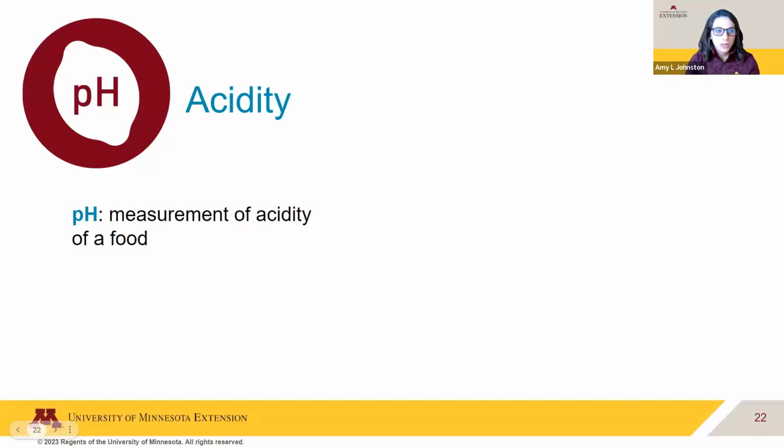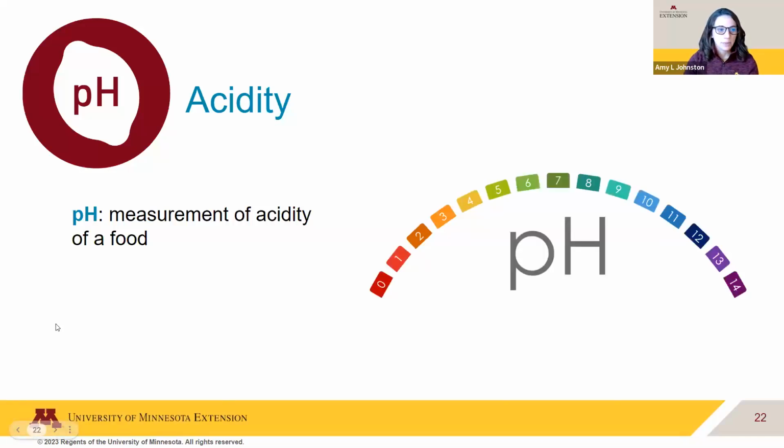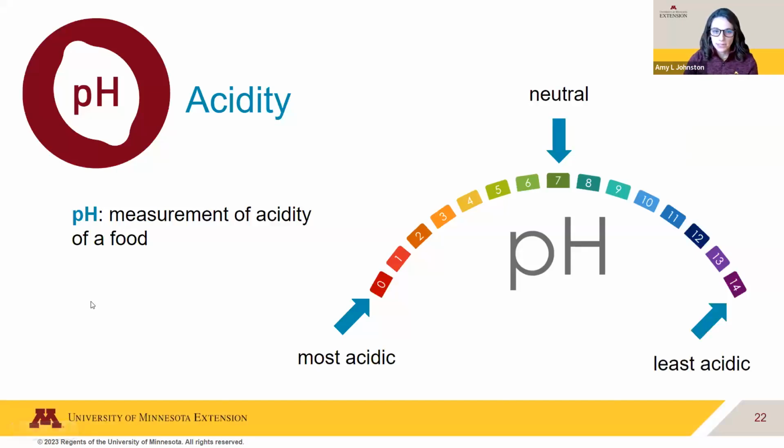The acidity of a food or the environment of that food also impacts if a microorganism can survive or grow. pH is the measurement of the acidity of a food. pH stands for potential of hydrogen, and the pH or acidity is determined by the number of active hydrogen ions in the food. The pH scale ranges from 0 to 14, with 0 being the most acidic, or a low pH. 7 is neutral, so think of distilled water, and 14 is the least acidic. It's got the highest pH. You may have heard terms like basic or alkaline.